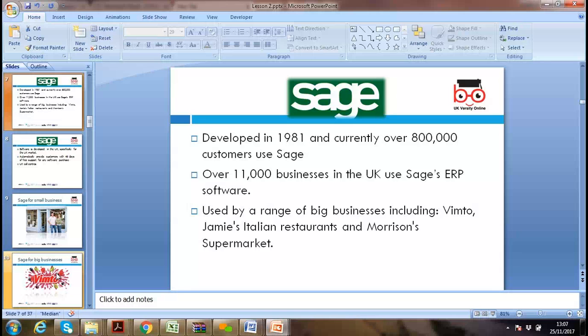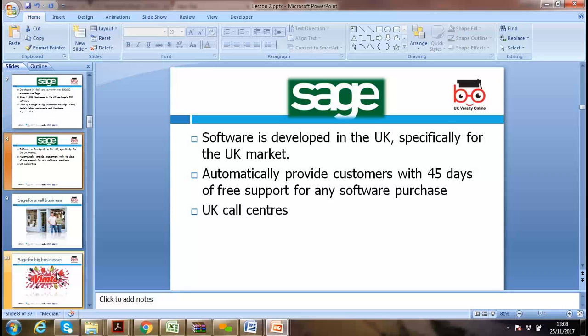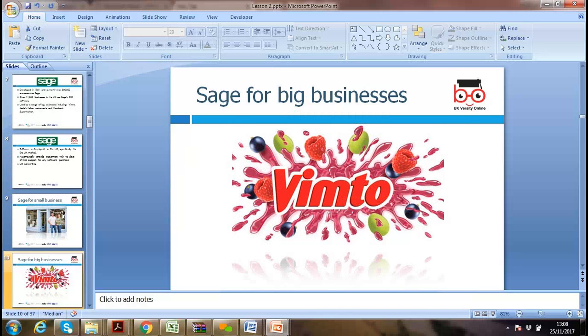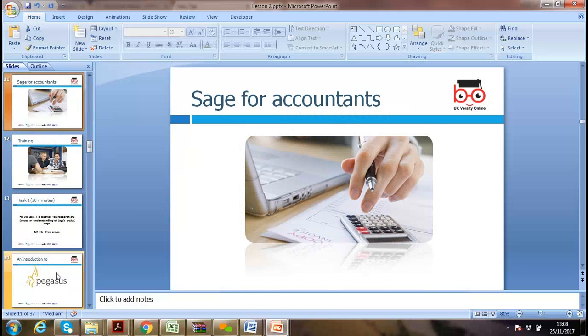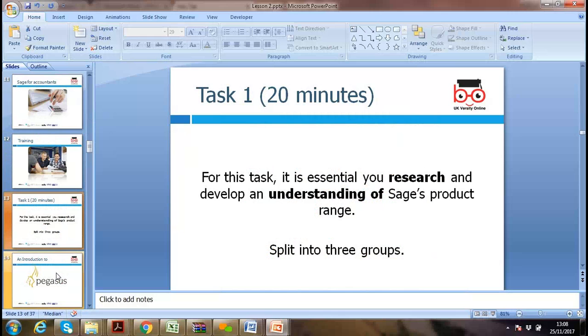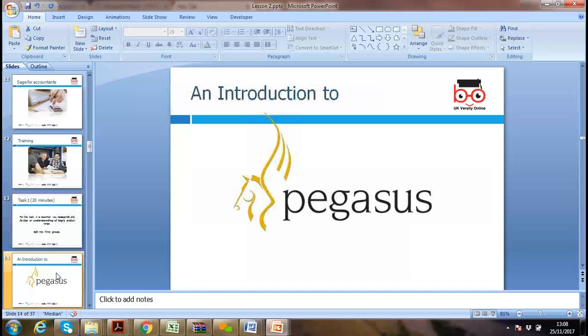Any question? No. Okay. So the software is developed in the UK, specifically for the UK market, and automatically provides the customer with 45 days free support if we really want. All call centers are within the UK. Sage for small businesses, Sage for big businesses, Sage for accountants, Sage for training providers, and you can do a bit of research about more Sage products later on. We're not doing this activity, but you can do a bit of research about Sage.